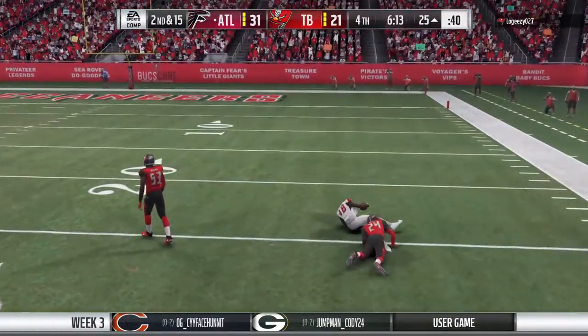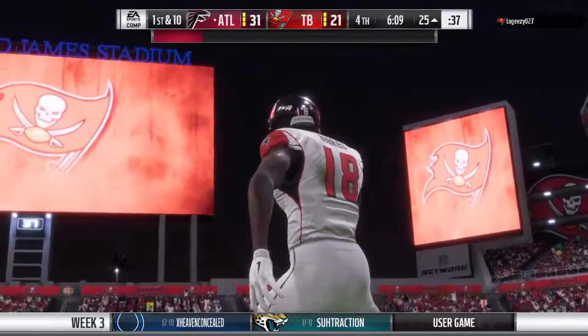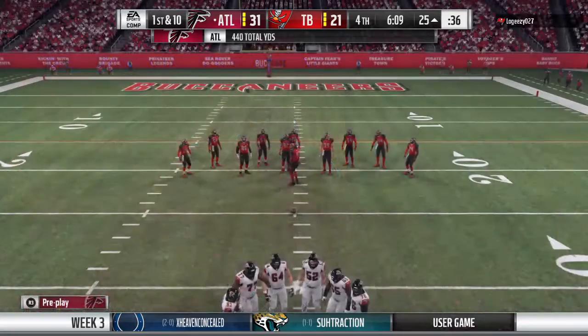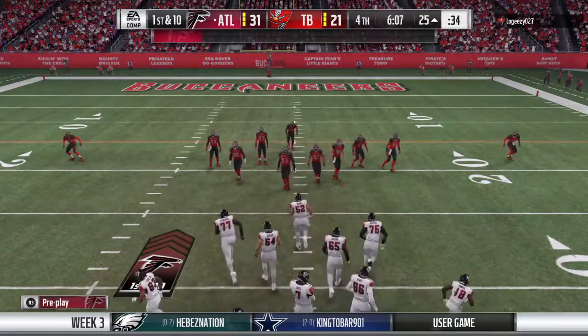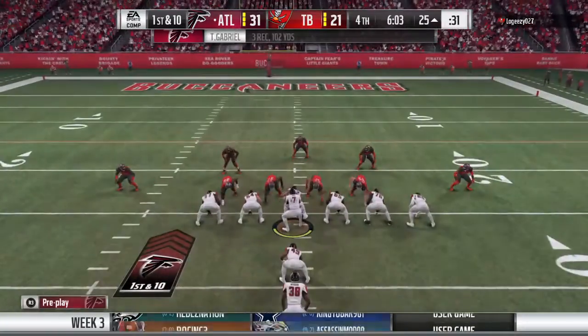And that's caught inside the 30. And they do finally get him, but he takes it to the 25. Well, we haven't been shortchanged on offense. Another fun play to watch there on the deep pass.